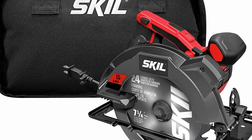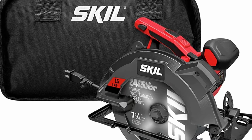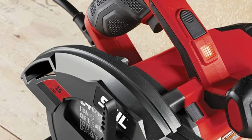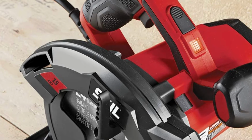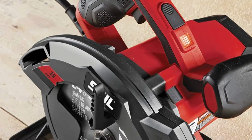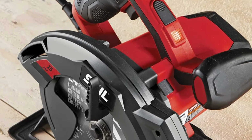The spindle lock feature allows for easy blade changes, and the 51-degree bevel capacity with a positive stop at 45 degrees provides a wide range of cutting options. The dust blower helps to keep the line of cut free of sawdust for improved visibility, and the safety lock and guarded trigger help to prevent accidental starts. Overall, this is a great circular saw for both professional and DIY use.